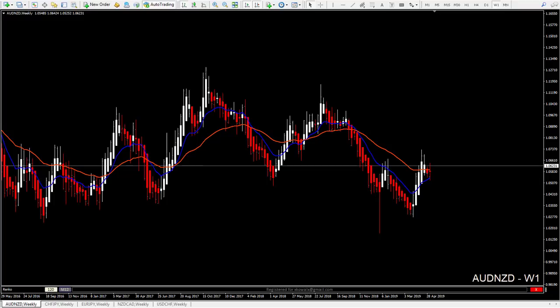This week started with the Trump news, so we had a lot of gaps after opening, and this week is also with the news from Australia, from New Zealand and also from UK, so we might have some volatility on those pairs after the news. So the first pair is Aussie dollar, New Zealand dollar.